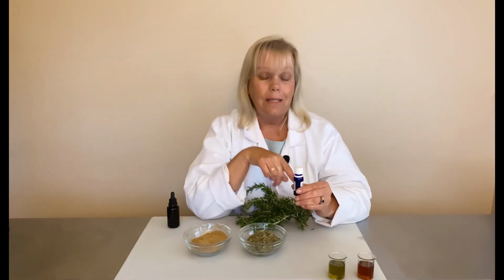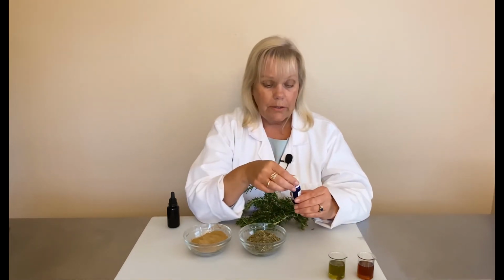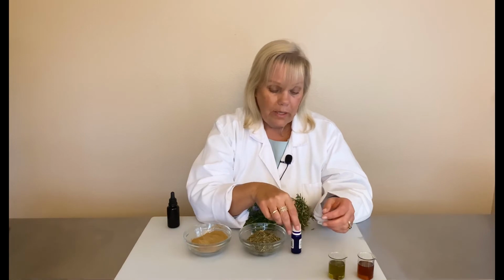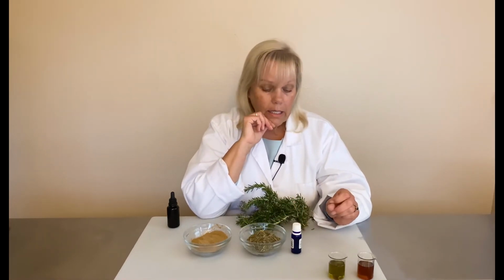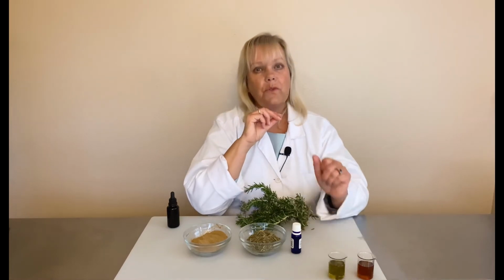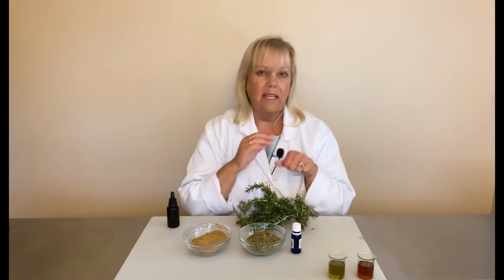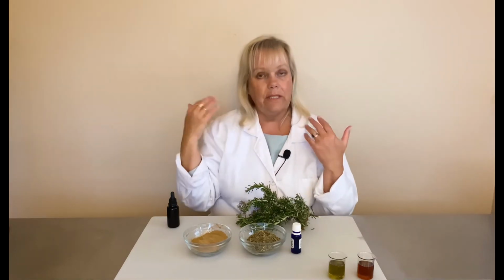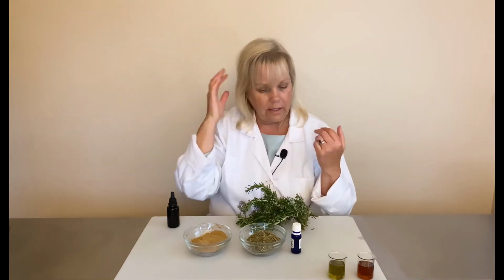So then we have Rosemary Essential Oil. I'm showing the essential oil here because I really like using the essential oil in hair care products and formulating with it. And there are different chemotypes of essential oil for rosemary. So I like to use rosemary verbenone. It is the gentlest for the skin. Sometimes the other rosemary chemotypes can sensitize the skin. So if you're putting it in a hair product, it can be a little sensitizing on the scalp.